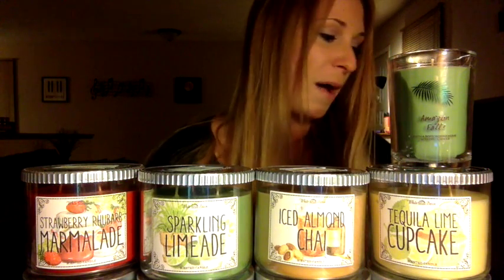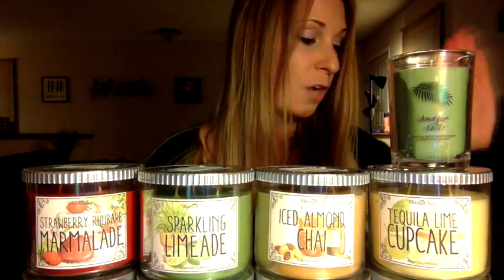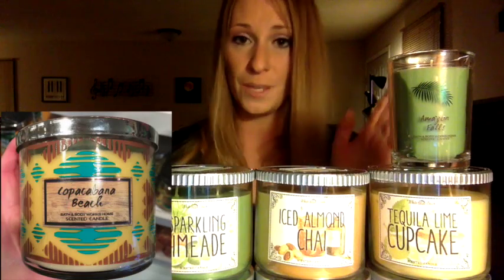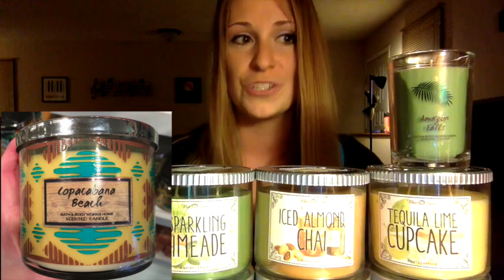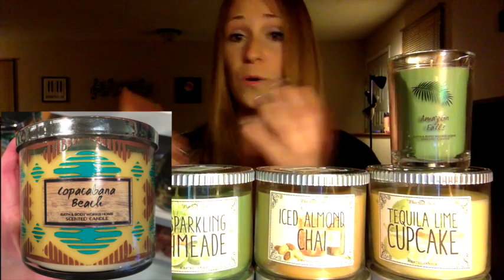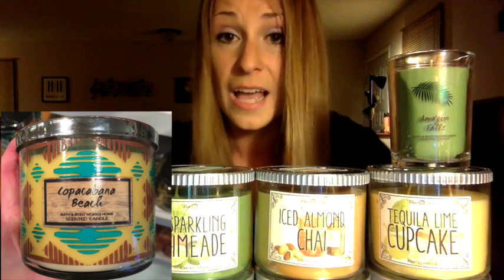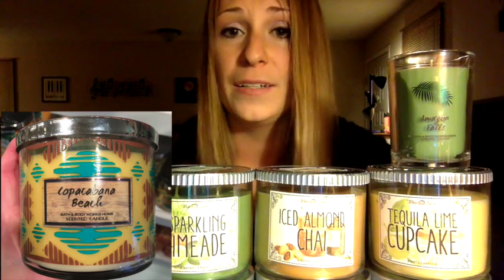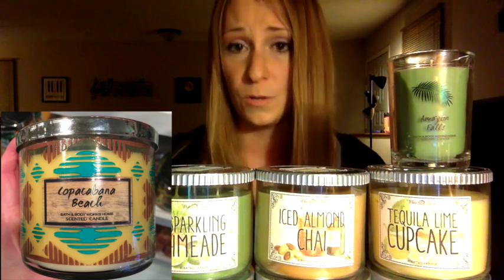The ones I want to talk about the most from this collection, besides this one that I'll do last, Coco Cabana Beach. I did the same thing with Coco Cabana Beach that I did with the strawberry rhubarb marmalade, which is that I just kept going back and smelling it and putting it down. If they would have had it in a mini or a medium or any more of a trial size, I would have purchased it. But I did not buy it in a 3-wick because it reminded me too much of other candles that I already have. It's good though, Coco Cabana Beach.